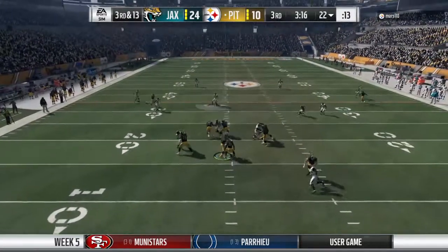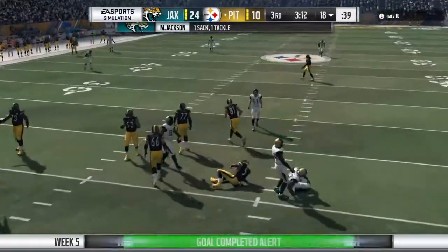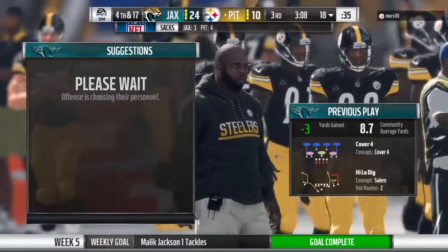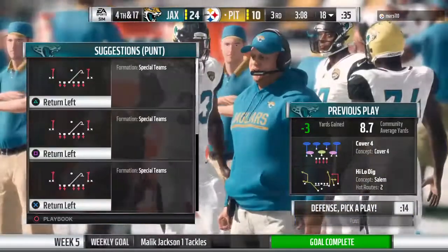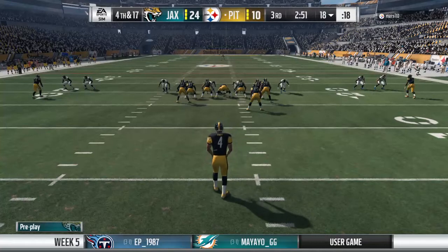From the shotgun, here's Dobbs. And he can't find a receiver, and he's brought down. Malik Jackson in there to get him for a loss of 3, and it'll be fourth down. Here's Jordan Berry now as the drive goes backwards, so he's on to punt it away.